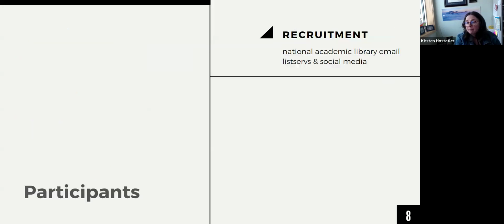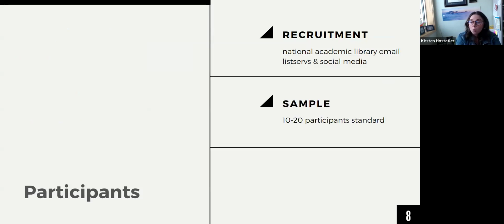So to get started, I began recruiting participants from a national academic library listserv as well as social media. And my goal recruitment was 20 participants. The average range in a typical Delphi study is 10 to 20. Larger sample sizes beyond that are discouraged with Delphi because the role of this type of method is not to create statistically significant results, but the smaller sample sizes really help avoid attrition and disagreements when you're seeking that consensus.